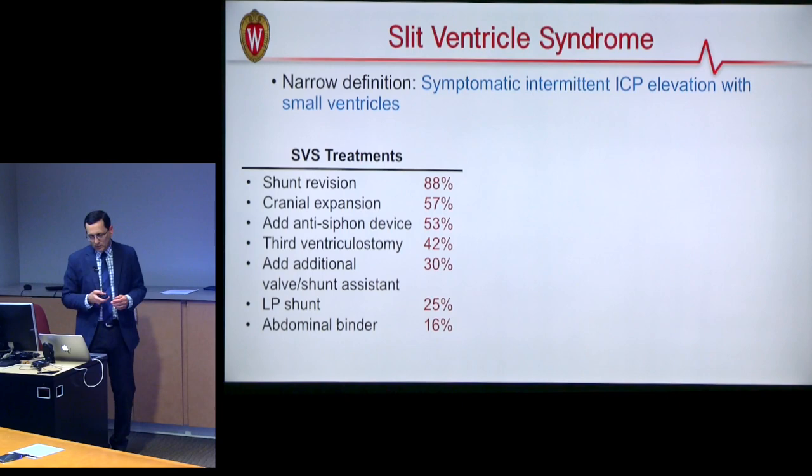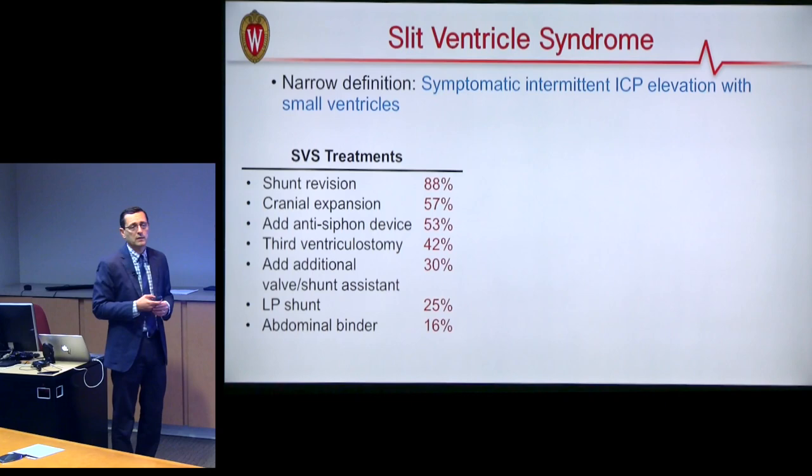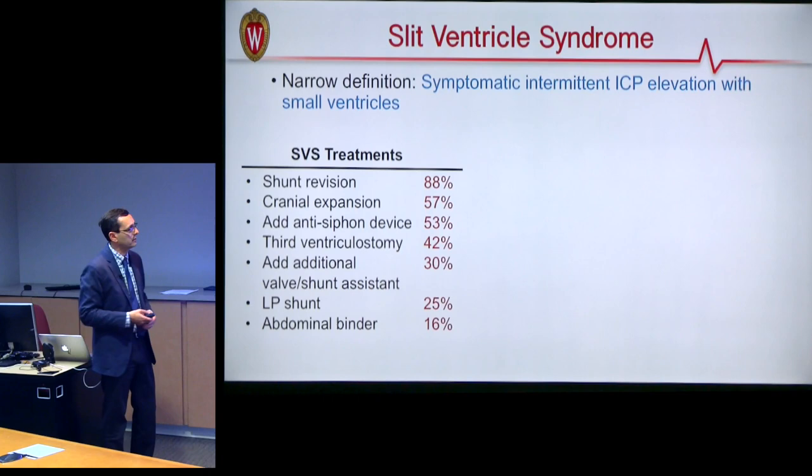Then we said, well, what do you do with slit ventricle syndrome? How do you treat it? The vast majority will revise the shunt. Say the shunt must be obstructed, we'll revise it. Oftentimes it's the ventricular catheter. The ventricular catheter is changed, and the patient does better.